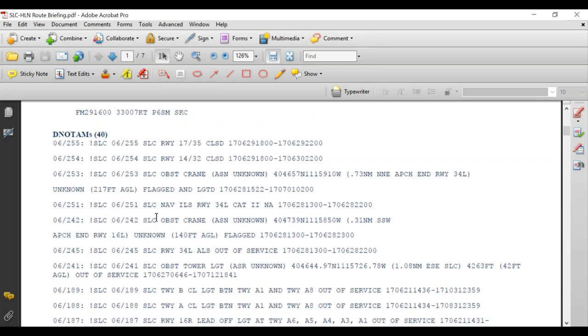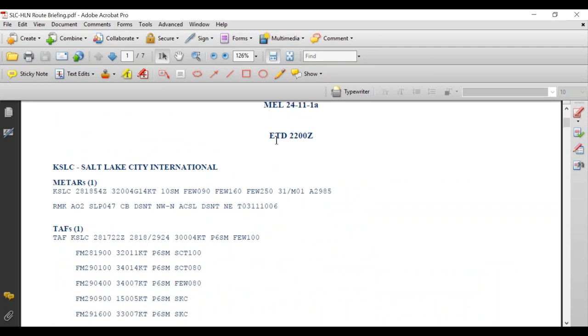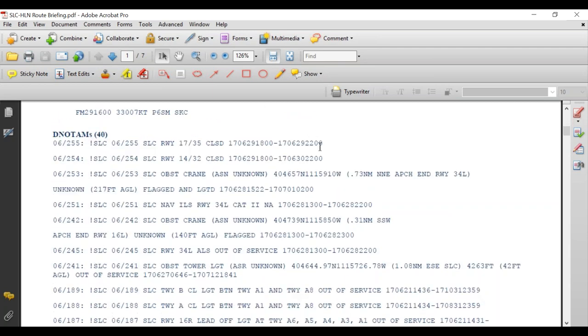Let's start taking a look. Let's look at the Salt Lake NOTAMs just to make sure that we're not selecting a runway that's NOTAMed closed. So let's read through these NOTAMs. Runway 17 and 35 is closed. Actually, let's look at our estimated time of departure. It's 2200Z. So this actually opens right when we leave. So we could use this runway technically because it's only closed until 2200Z, right when we're supposed to take off. The next one, runway 14 and 32, is also closed.